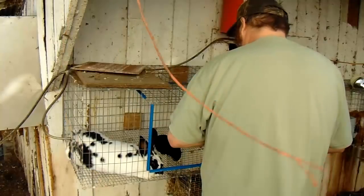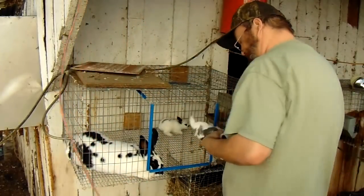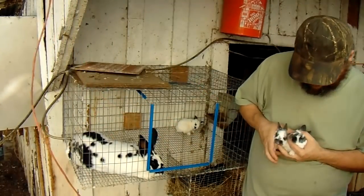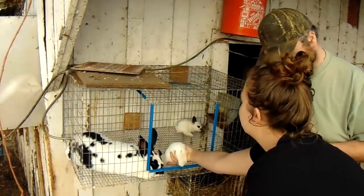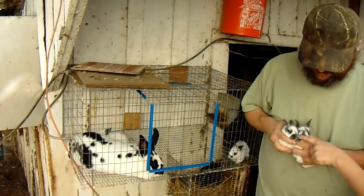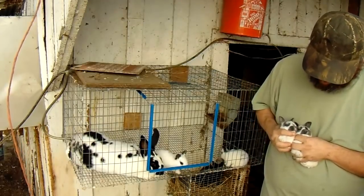But this is a cat's meow right here, especially if we drop them on the floor and the cat gets a hold of them. Oh my goodness. Look at those. Look at him. He has a split in his mustache like Mama does. Same spot too.